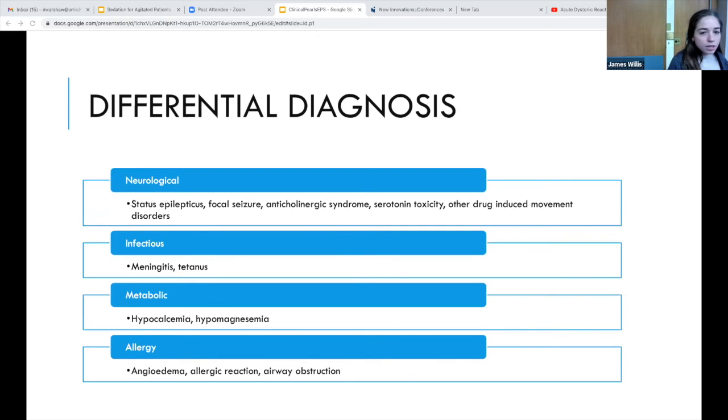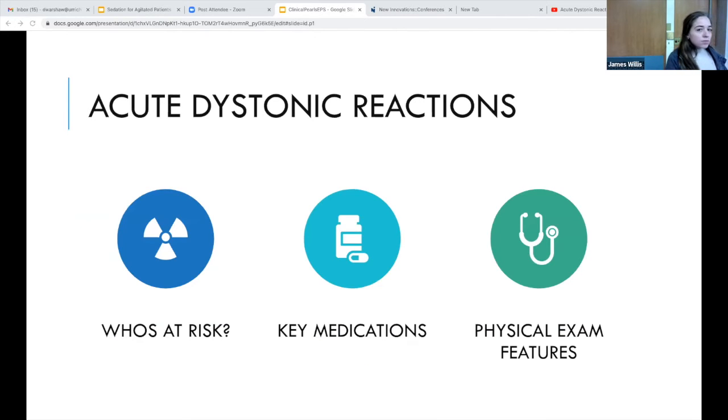So who's at risk for acute dystonic reactions? The people that have been shown to be highest at risk are those who are younger in age, male, and then if they've had any prior episode of EPS.